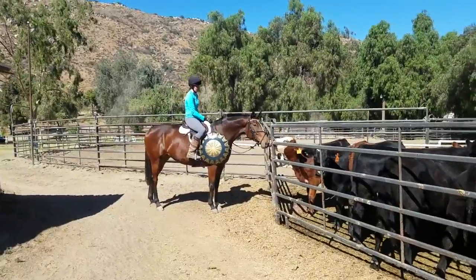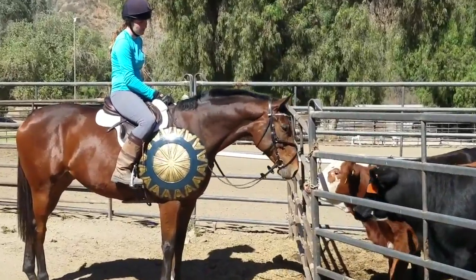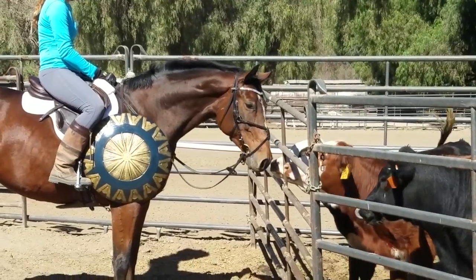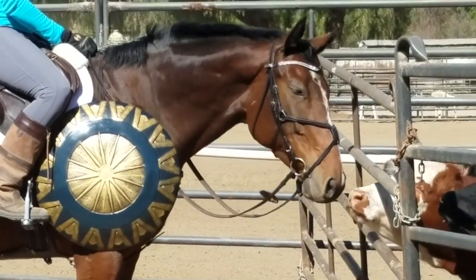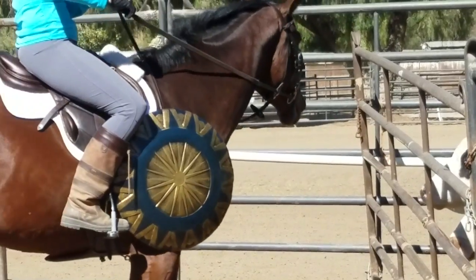Are those the little baby cows, Mia? Are those baby cows? Oh, I gave her a lick. Oh, it's licking her nose. How sweet. Is that your mama? That was so precious. It licked her nose.